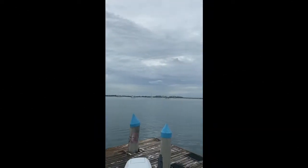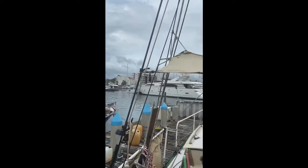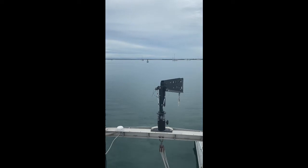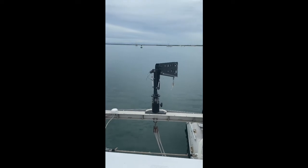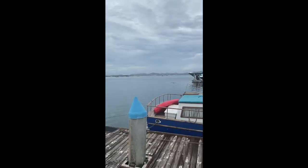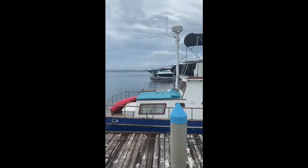Weather's eased up a bit for now. It's just cloudy. Had rain all morning. That's facing the east, but the sun sets over there. I don't understand that. Those cruisers are going out.